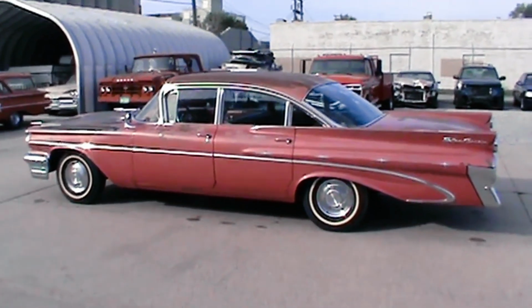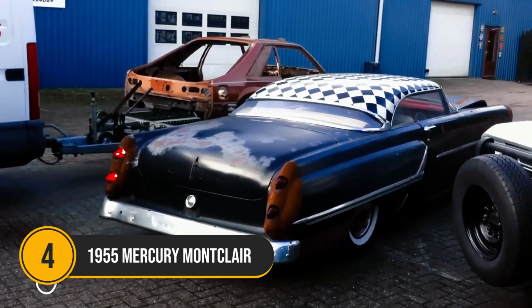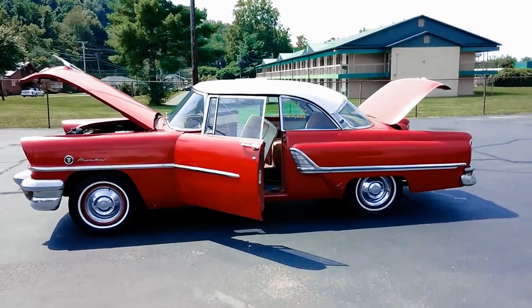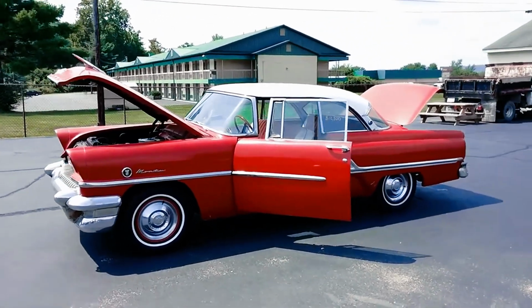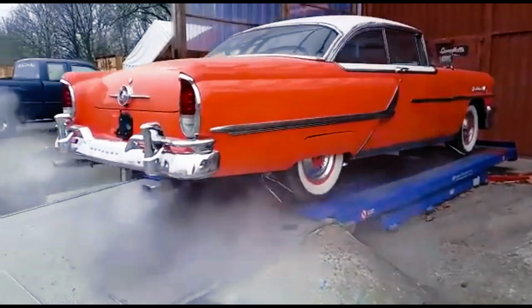Number 4, 1955 Mercury Montclair, a car that embodied the style and optimism of 1950s America, but failed to deliver the performance and driving dynamics to match its sporty ambitions. While it made a strong visual statement, the Montclair struggled to compete with more agile and powerful contemporaries, leaving it more of a showpiece than a serious contender in the performance market.